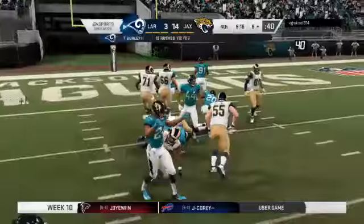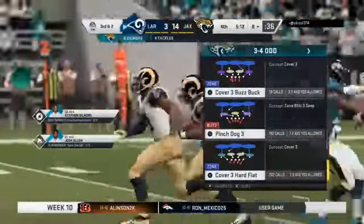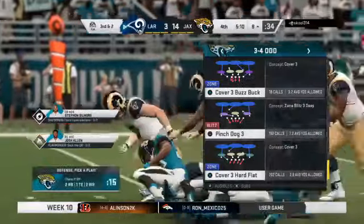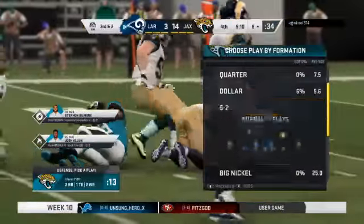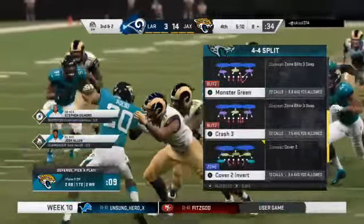And effective running here. He'll take it down inside the 10. It's a gain of 6, moves him to a manageable 3rd and 2 situation. And there's a run to be happy with. Good, solid yardage. He'll take that anytime you hand the ball to a back.